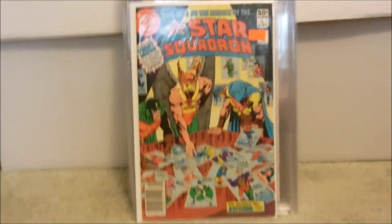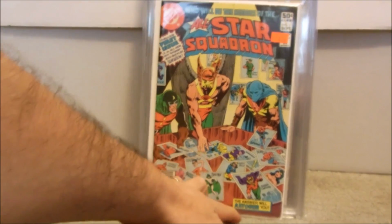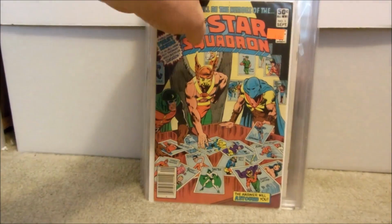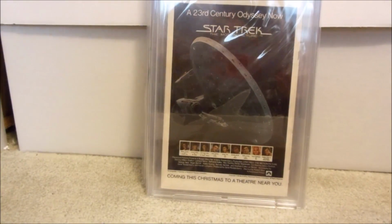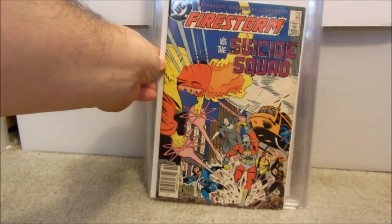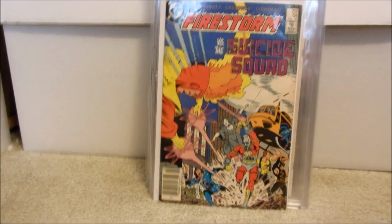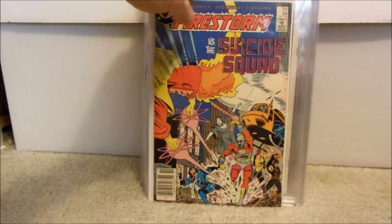Let me zoom in a little bit. Try and make this so you can see it a little bit better. There we go. Try and get it so there's less sun or light. Alright, so that's the first one. Next one is Firestorm issue number 64. It does have the Suicide Squad in it. Other than that, again, nothing major.